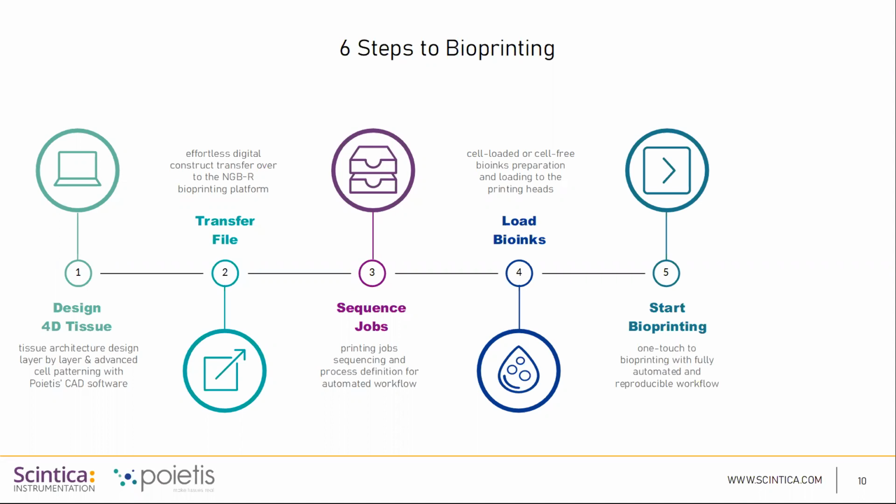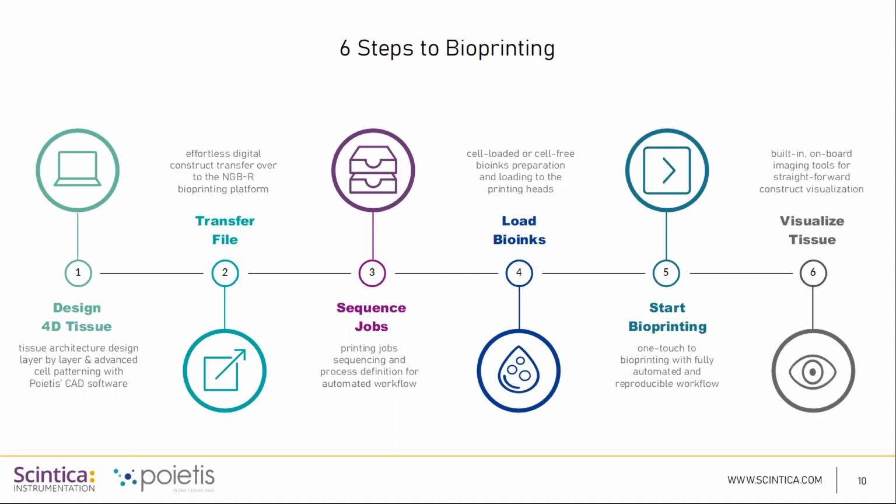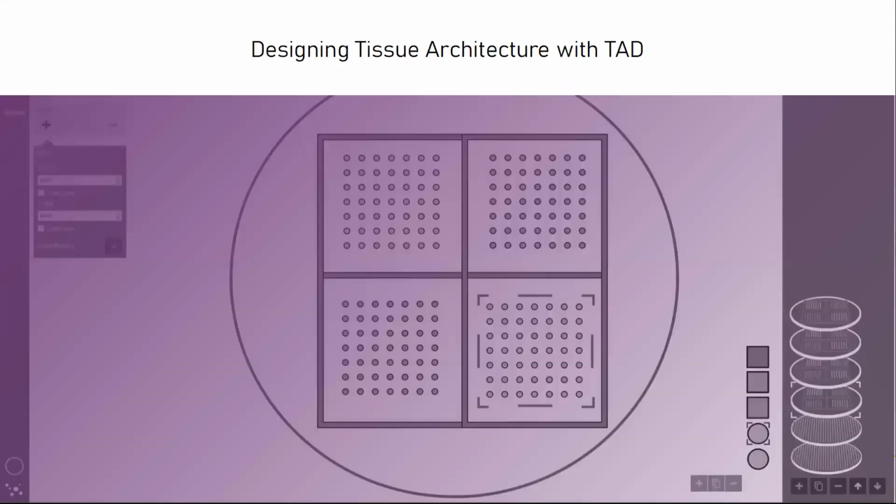Finally, you may visualize the bioprinted construct either through the cabinet window or with the onboard microscope if you have opted to have one. So now I'm going to pass it over to my colleague Mikhail, who will take you through the actual tissue architecture software and show you how easy it is to create tissue layers with NGB-R.